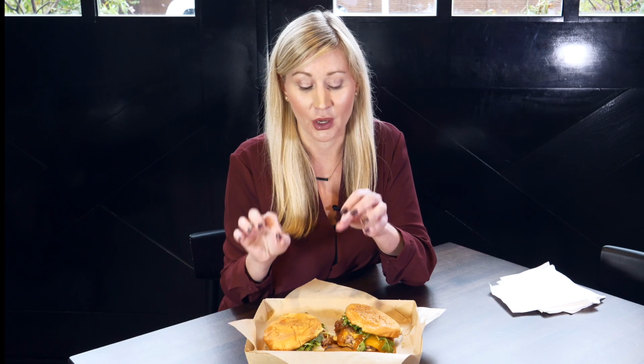You can definitely tell it's a pork-based patty, and I love that because it's super unique, and I don't know anywhere else you can actually get that. So definitely try these out. Loved it.